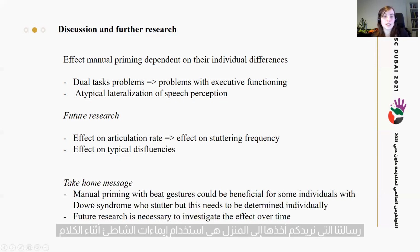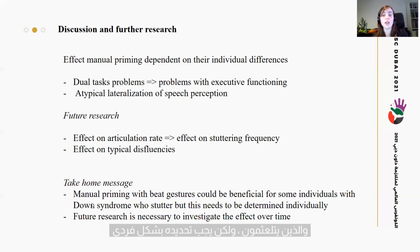Our take-home message is that the use of beat gestures during speech might be beneficial for certain individuals with Down syndrome who stutter, but that it has to be determined individually. And it is also necessary to conduct additional research to see if the positive effect remains over time and that it does not become a secondary behavior. In case the fluency enhancing effect does not remain, then beat gesture should not be encouraged in these individuals.